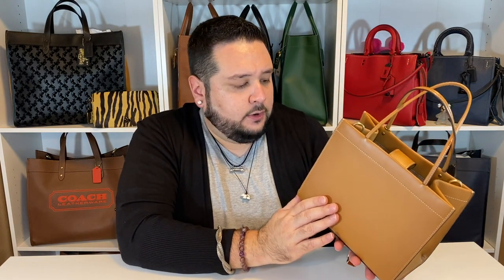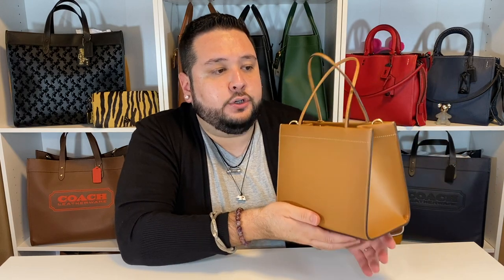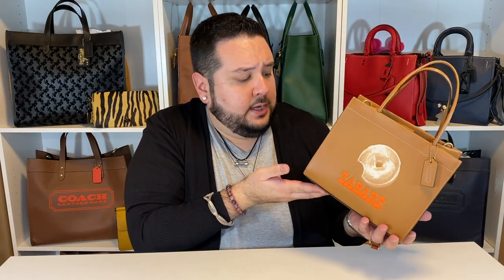Just looking at this, the stitching is so straight. Every detail is perfection on it. I get the vibe that they put a little bit extra work into this bag just to make it perfect. Because if this is going to be on the runway, if this is going to be on Vogue, if this is going to be on every magazine editorial, it's got to be perfect. So it just looks phenomenal.